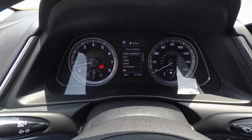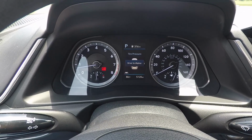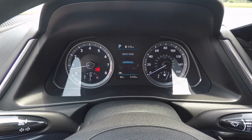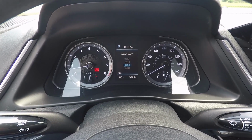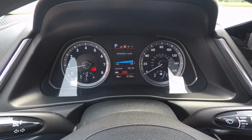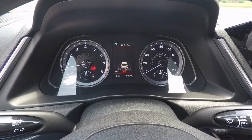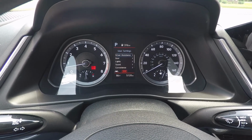Moving in on your instrument panel, you do get your displays in the middle, your tire pressure monitor, digital speed, things like accumulated info, drive info, and drive mode. When you select your drive mode on the console, like we just went over, they'll show up right here. You can go custom, sport, normal, smart. So we'll leave it right there for sport. And attention level. This is your lane departure. It'll give you a warning if you're drifting from your lane, so it'll show that you're not paying attention. And so there's that, and all of your settings going down. Other settings are over here.